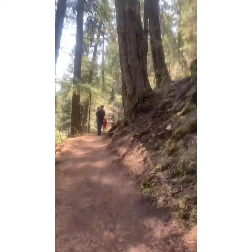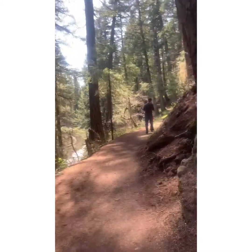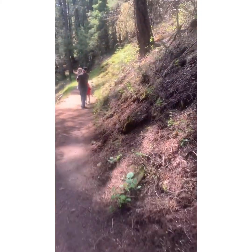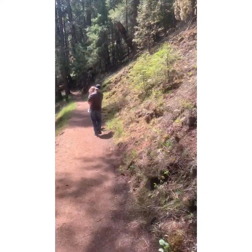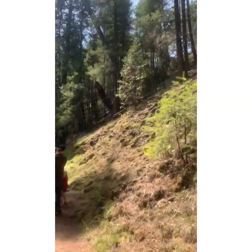Lots of moss, lots of birds out today. Beautiful, beautiful waterfall. Spanish moss on the trees.